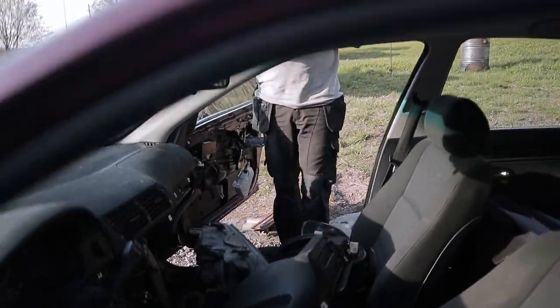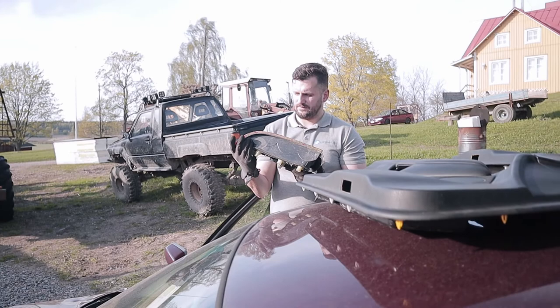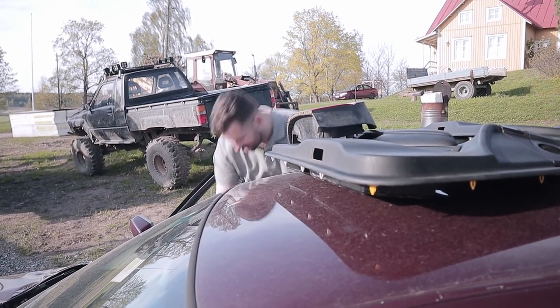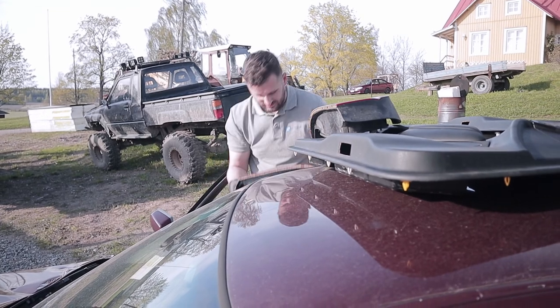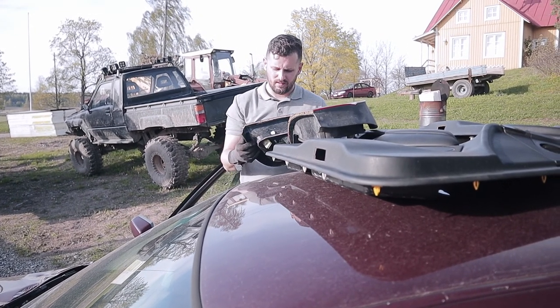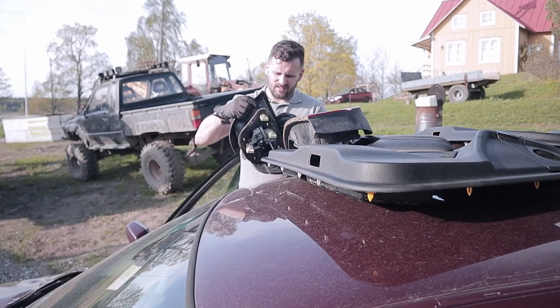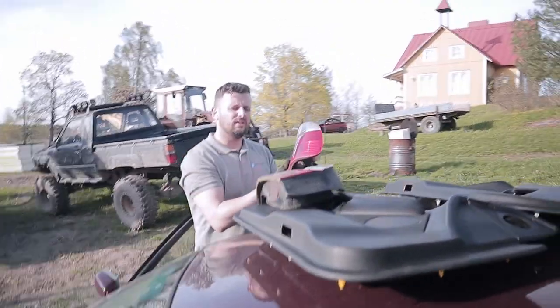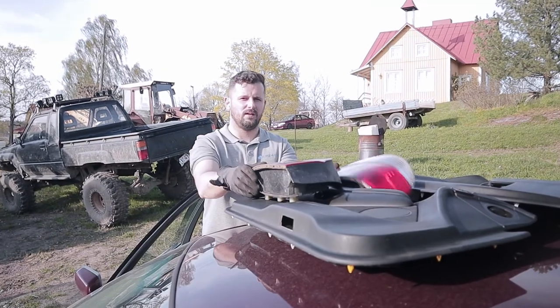The lights. Are they cracked? No. Okay. And no. Not the best on the bottom here, but usable.